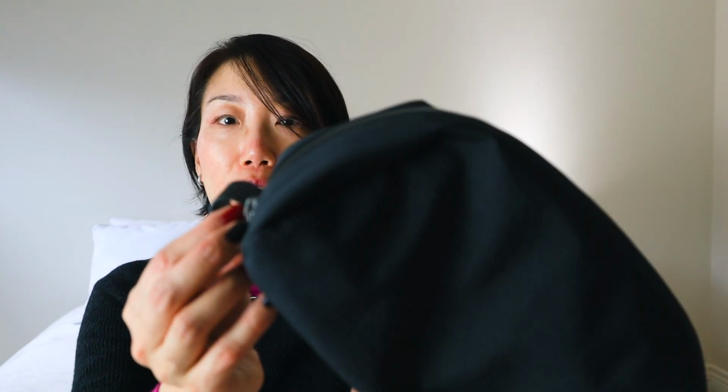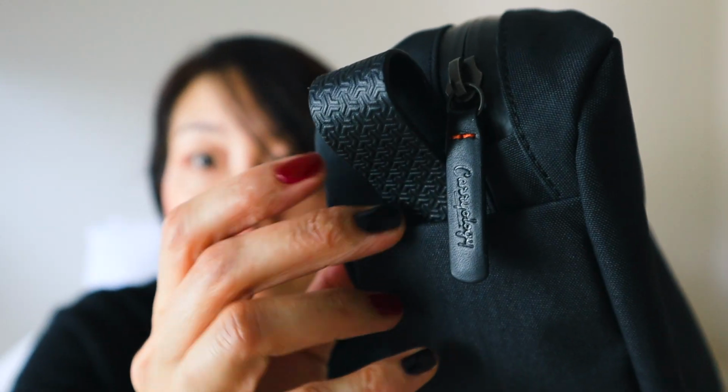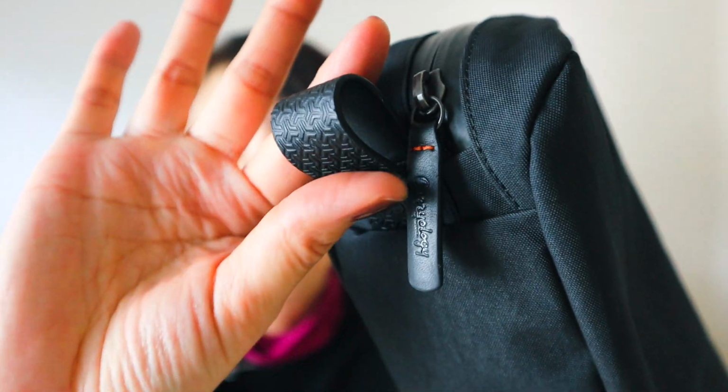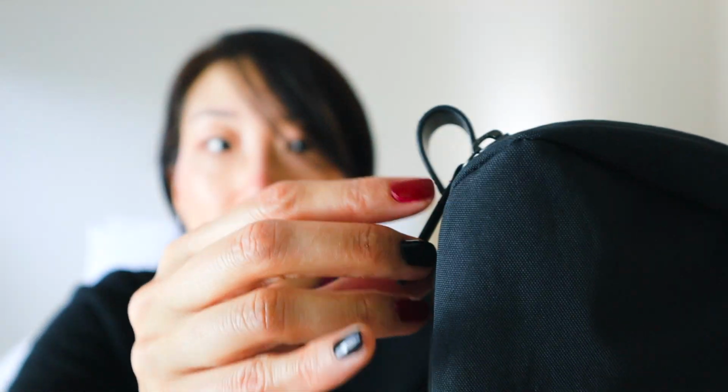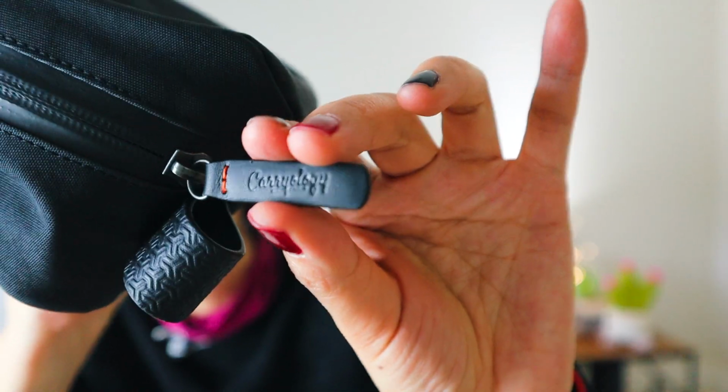The zipper is actually really snug, so it zips really smoothly, but it does have a bit of resistance. And then we have these really convenient made with leather loop pulls. There's actually a really nice print on the leather. It's really well designed. There is also a wording on the zipper pull.